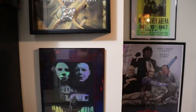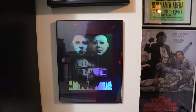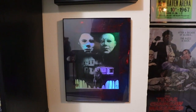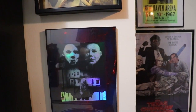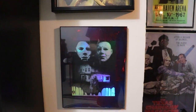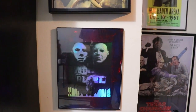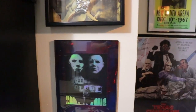And then there's the Chrome Michael Myers, the old and new version. Chad, I can't remember his last name, he's an artist, did that for us for Zobie. So I thought it was pretty cool. It's one of the rare art prints that I actually have hanging up in my office, because it's cool.